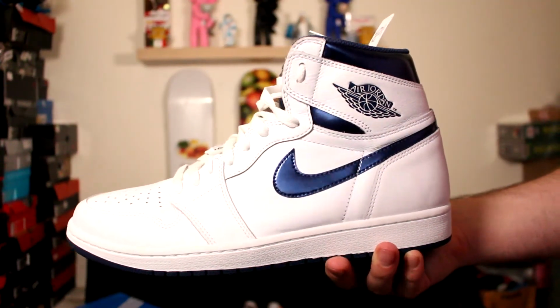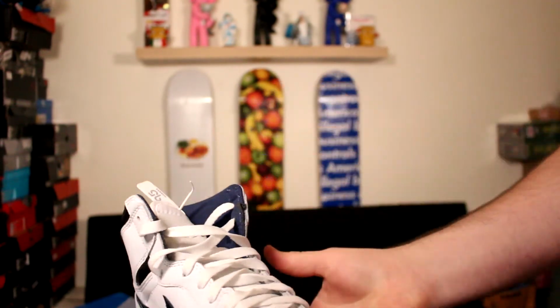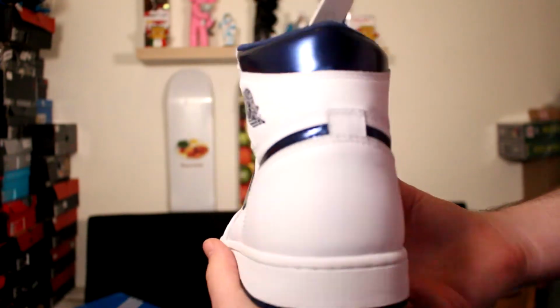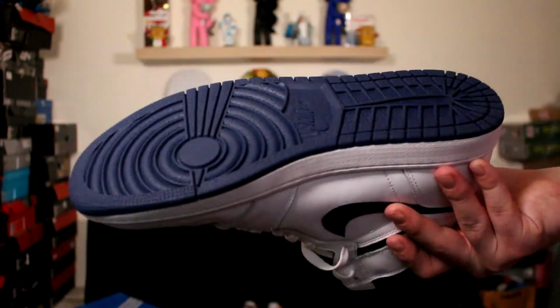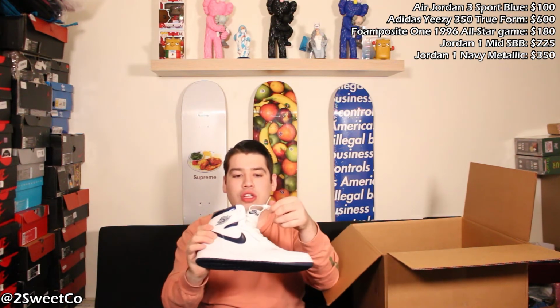It looks to be worn maybe once, but these are probably dead stock, to be honest. Doesn't look like any major wear. These are those, what is it? Something, it's a part of that metallic pack, but it's just a white upper, and it has that navy ankle collar. Overall, super clean pair of shoes.